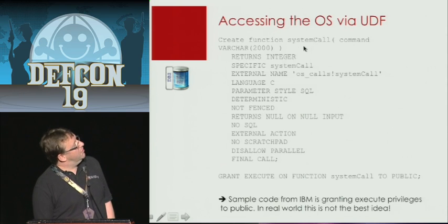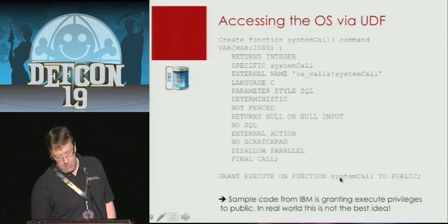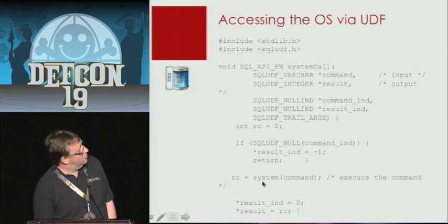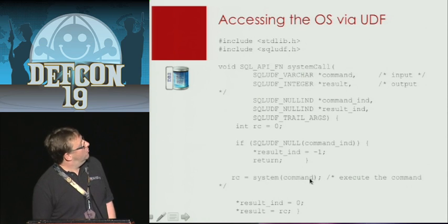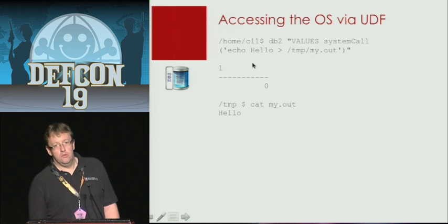So similar to this read function, we have here a function system call. And this system call is calling the external file OS call system call. Then you grant this to public. Also here, it's a bad idea to do this. And this is the C code, and you see here the system call, system command, and here you are executing the statement. And once you installed it in the database, you can just run the system call and can do whatever you want.